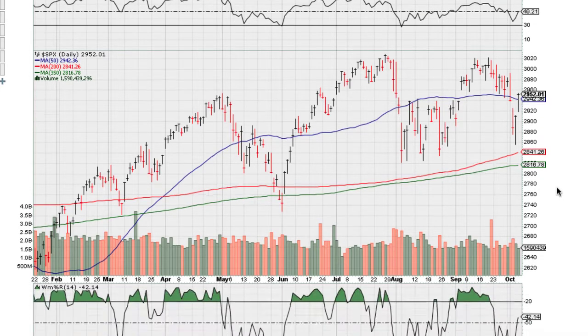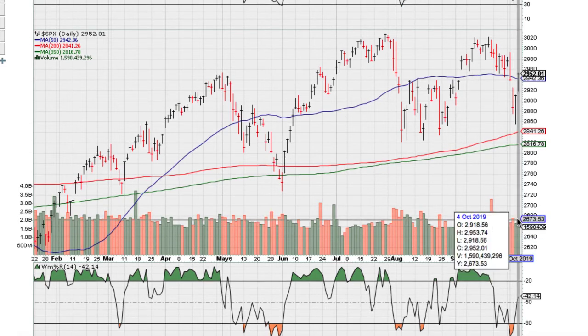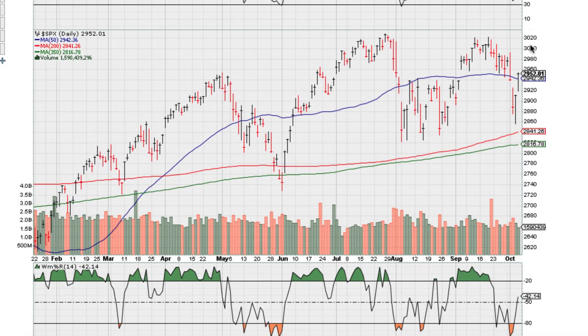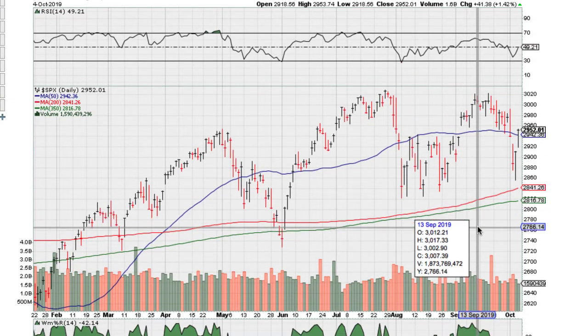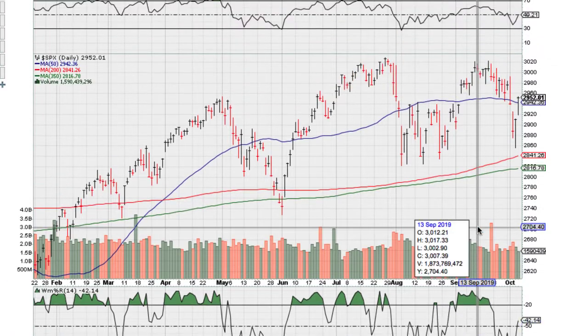And there's that volume there. You can see the volume tailing off as it goes up. So it's saying it's not as bullish as it might appear on the surface in the short term.